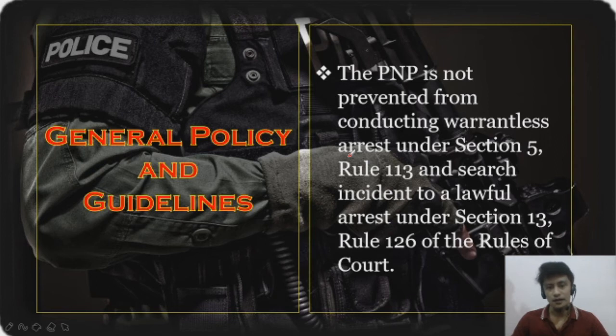Okay, yung mga nandyan sa buy-bust operation. And then sa mga checkpoints, if they are caught in the act possessing illegal drugs or transporting illegal drugs, then they can be arrested even without a warrant of arrest. Okay, so that is still permitted under Section 5, Rule 113. And hindi ibig sabihin na walang power ang PNP to arrest violators of RA 9165. So, meron pa din. Okay, hindi lang PDEA.